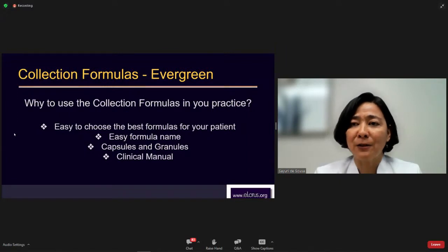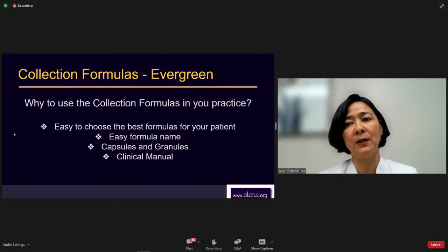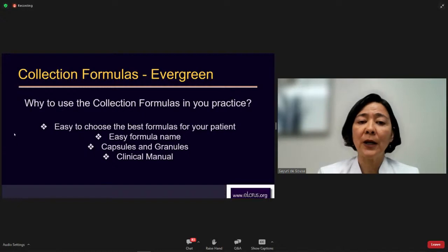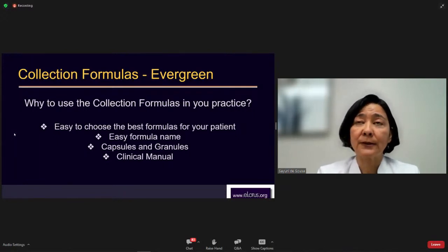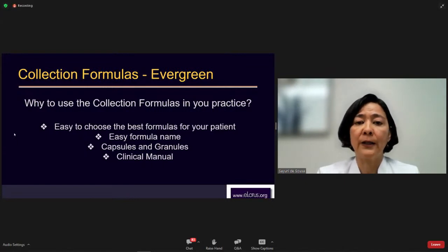I love the classical formulas and I use them. Don't take me wrong, I have several of the classical formulas here. But what is good about the collection formulas is the instant connection of the name of the formula with the patient's symptoms. So it's an easy formula name. The next one: they have the version for capsules and granules. I can tell you, here in my practice, probably 95% of my formulas are in capsules. I have some of them in granules.